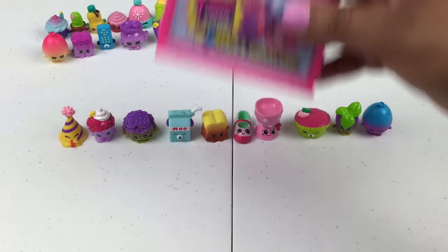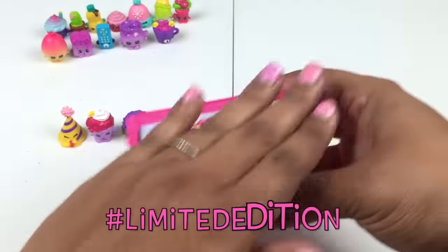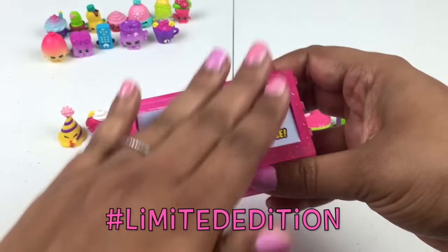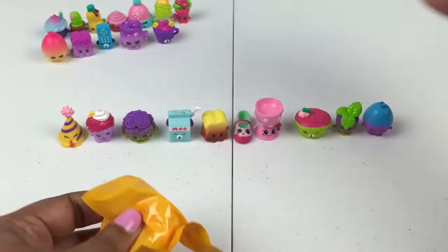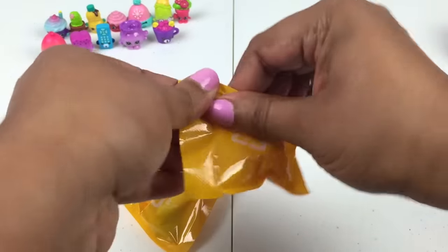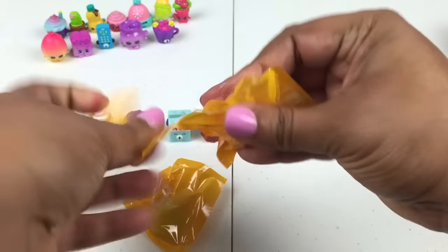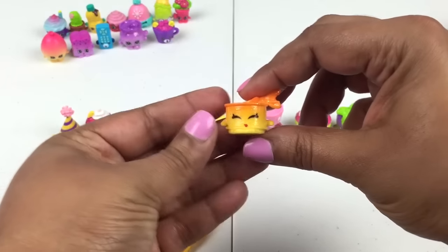Okay, let's open up my blind basket. Limited edition. I'm crossing my fingers. Okay, here we go. Yellow bags again. Here's my first one. Tell me if you get a limited edition. So far, no, Gabby. I'm sorry. Oh, but it's a new one.